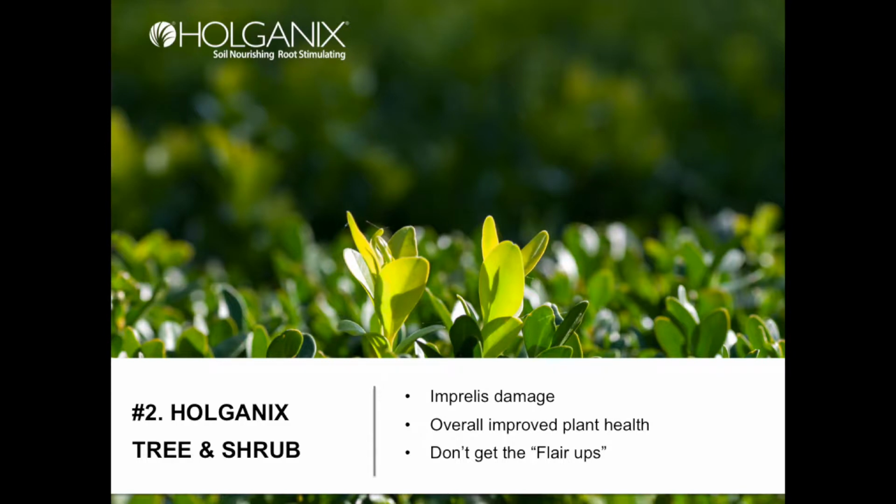So we were one of the early adopters of Imprelis. We actually tested it through NC State University the fall before it was released.